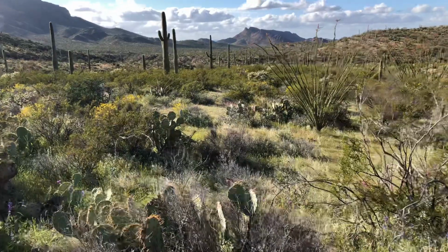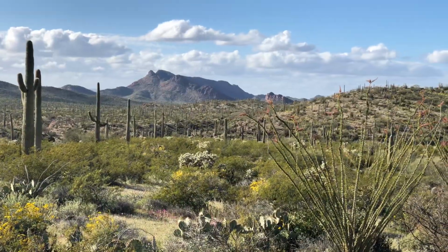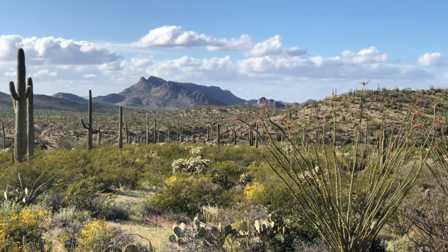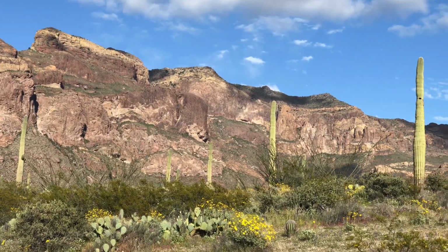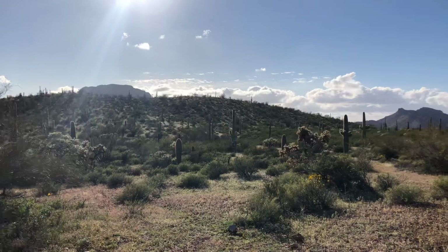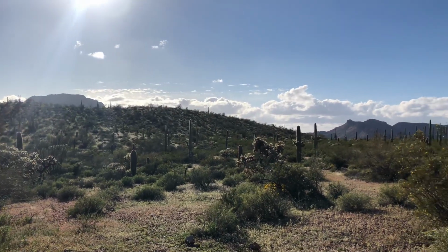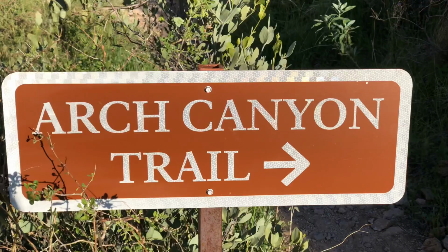These cacti are very important to sustaining animals in the desert. They provide food for the javelina, who, like goats, will eat anything. Tortoises love to eat the fruit. Prickly pear cacti prove useful to humans too. The new pads, or nopales, are filled with juices and may be picked to make a great salad or a bittersweet jelly. Off of this Ajo Loop Trail is an Arch Canyon Trail for pedestrians.